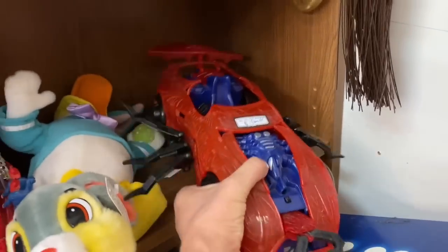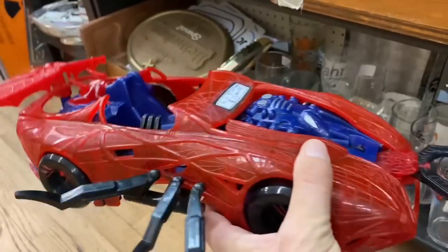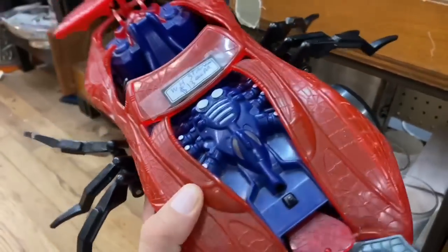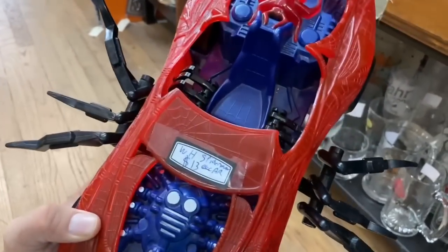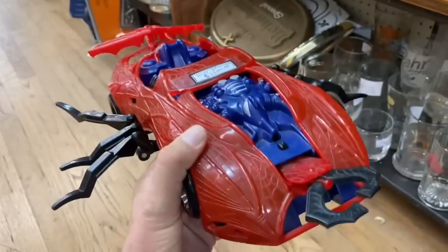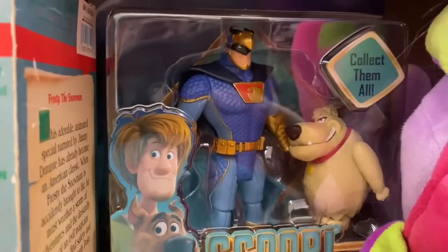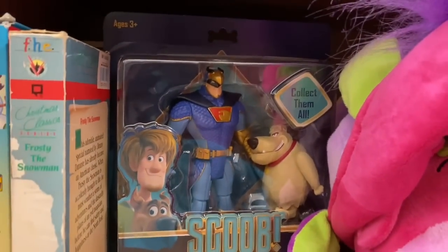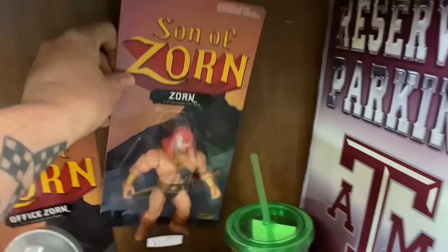Whoa, look at this thing. Look at this Spider-Mobile. I actually have a helicopter that's along this same line, but the helicopter's incomplete. That's pretty badass. I want $13 for that. Got some Scooby-Doo, Blue Falcon, and Muttley. Son of Zorn.